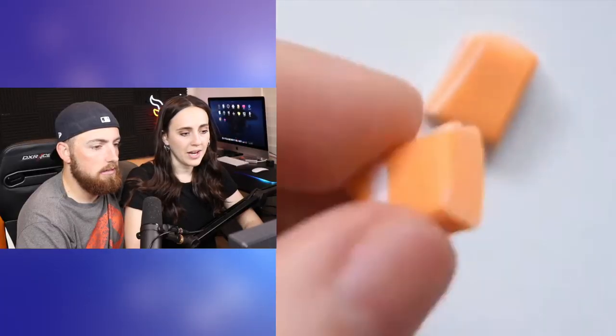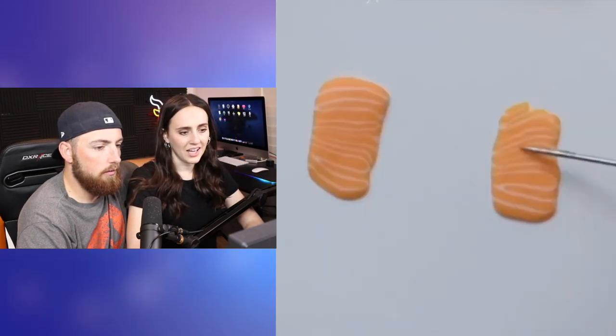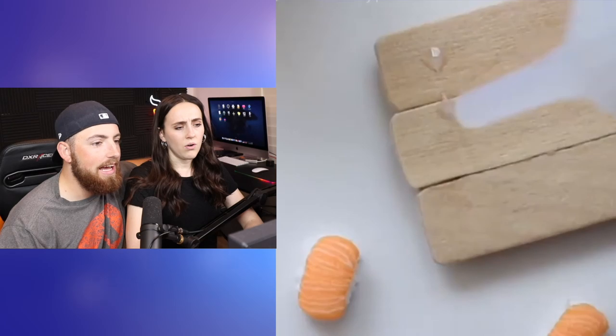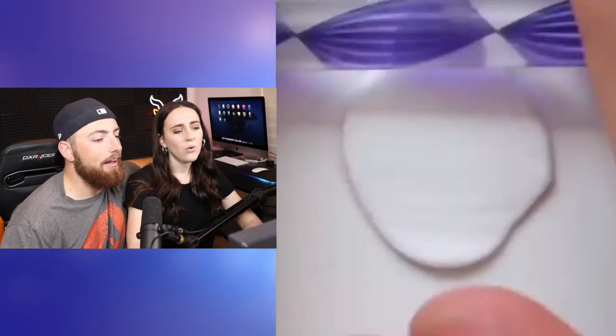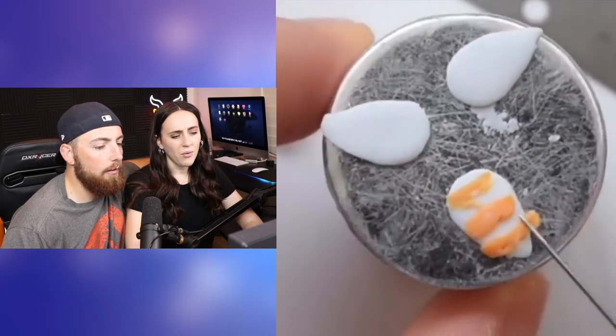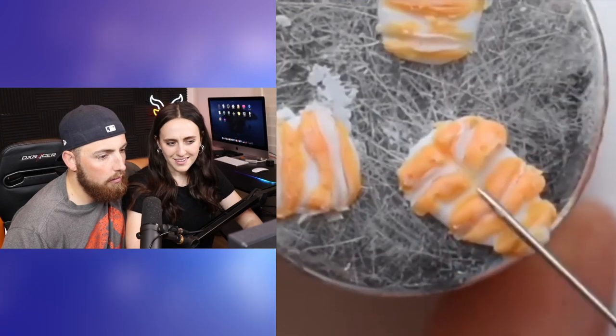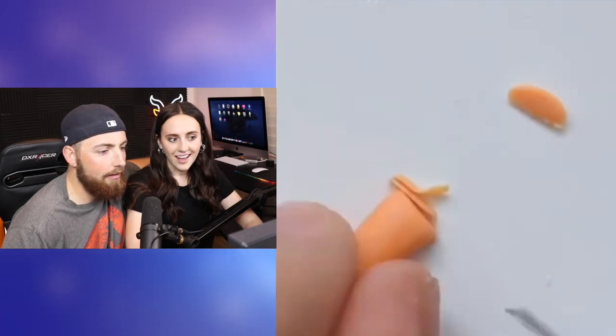Ooh, now we got some more. This one's sushi. That's got to be sushi. Oh, and they're gluing it. Ooh, that's so cool. If you're in this for the creative mind, absolutely, dude. Wait, what's that? Is that small sushi? Oh, it's supposed to be like shrimp, maybe? Oh, wow. God, these people.